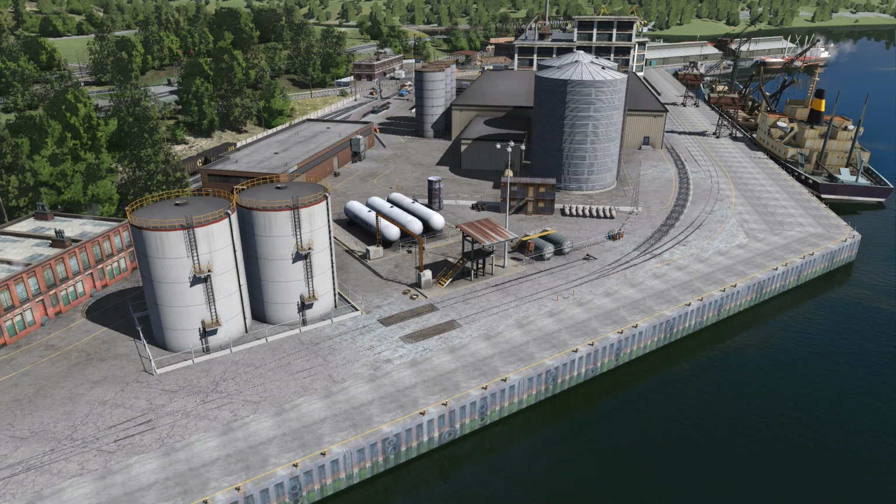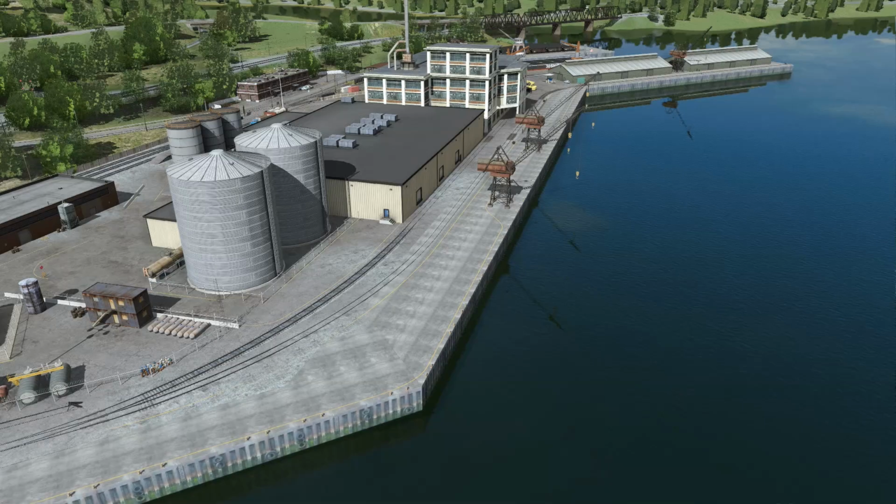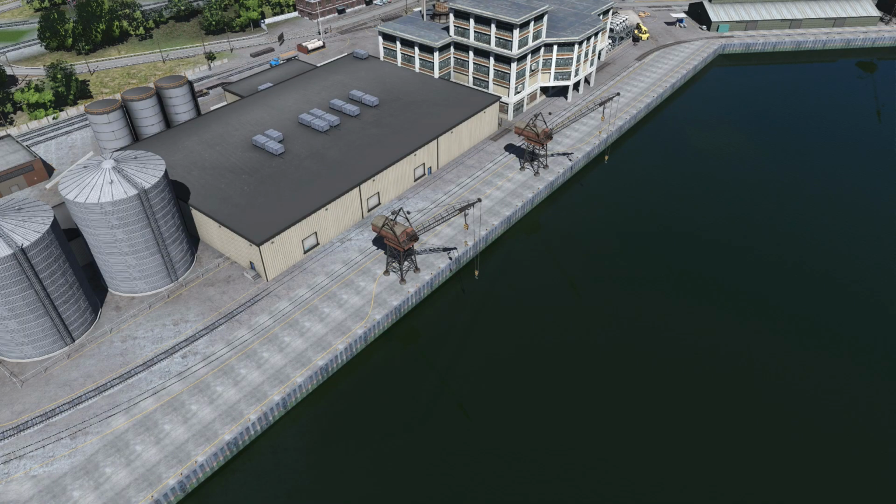If you go to the right when you first come into Tidewater, the first industry you come to is this right here. It's a propane storage facility. They can only handle one car, so having one platform for unloading is fine. That's no big deal. This is the way the food processing area looked stock out of the box. Pretty unremarkable. I just added a few things to spice it up a little bit.